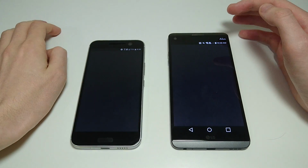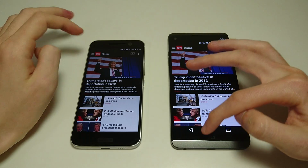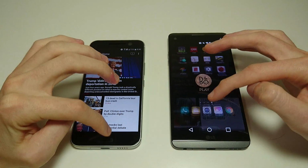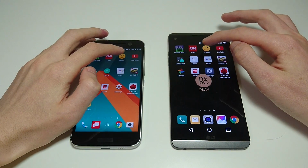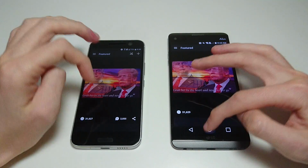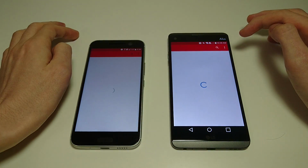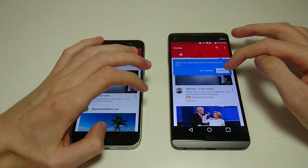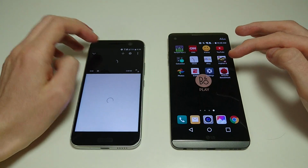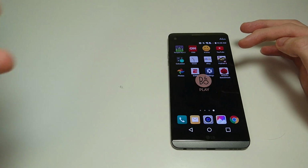CNN. So V20 here. iFunny. Again, V20. YouTube. Again, V20 there. Oops, didn't mean to click on something. One sec. Alright, so V20 there.